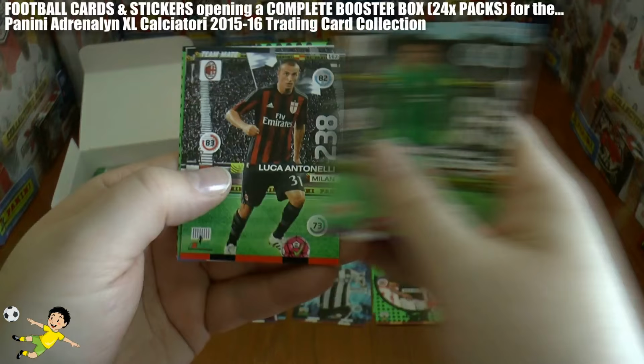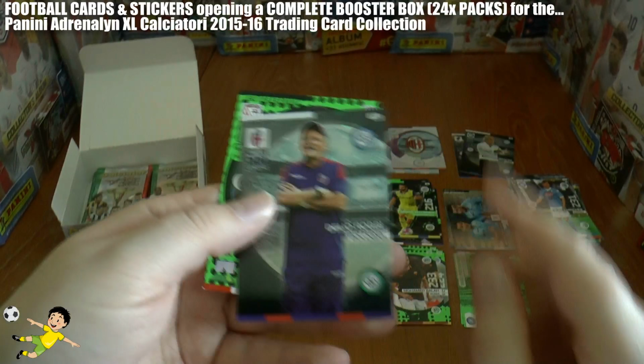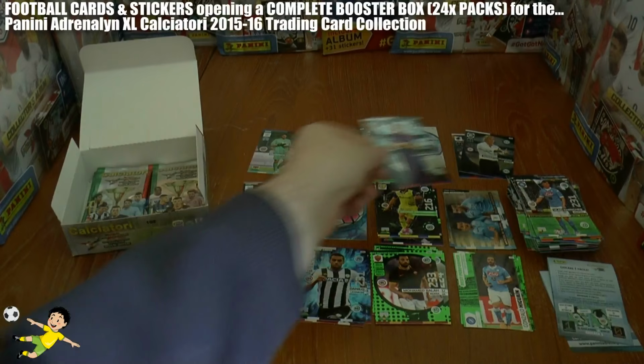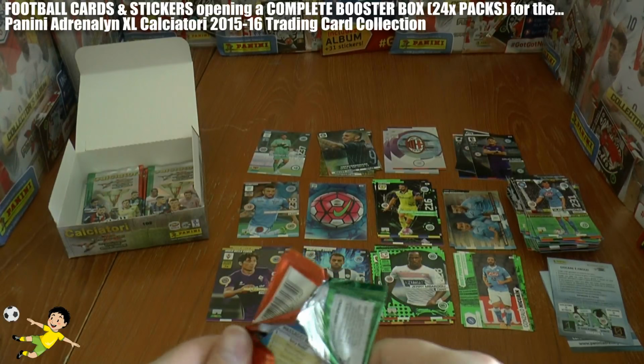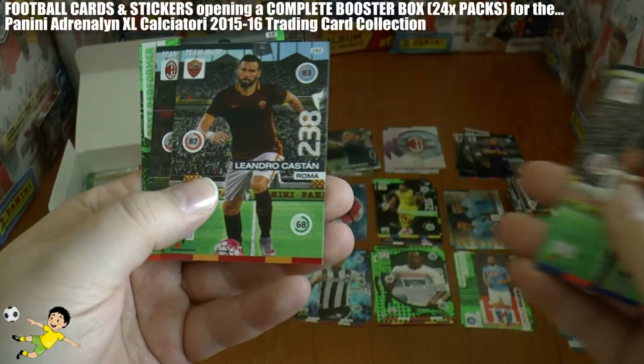Moras, Tatarasanu, Antonelli, Kirishej, and Delio Rossi, manager card of Bologna, followed by Mbokogo of Carpi, new generation. Right, so Juan Jesus, Mazzina, Castan, and Keizuki Honda of Milan at the base.